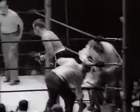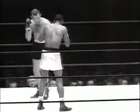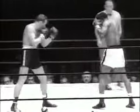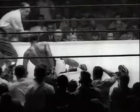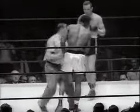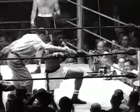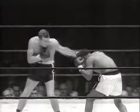Round 3. A left hook to the jaw, and there's that pointed right to the head, and the champion is down. Patterson is up, but he's obviously dazed. He turns away from Johansson toward his corner, and there he goes again. Let's see these two crucial knockdowns once more.